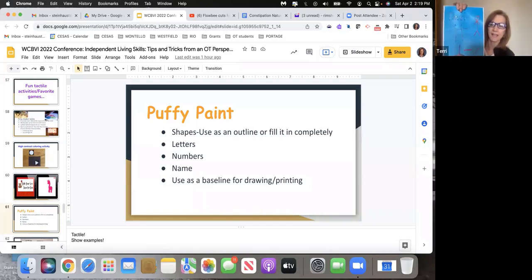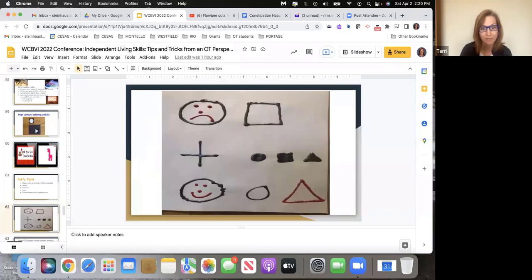This isn't very high contrast. So this is blue with gray. Can you see the difference here, which one's easier to see? So be thinking of that when you're using the puffy paint or any activities. You can use it as a baseline. Once they start to write their name, as you bring that pencil down, you're hitting that baseline. So they're writing on a line. That's another great idea with puffy paint.